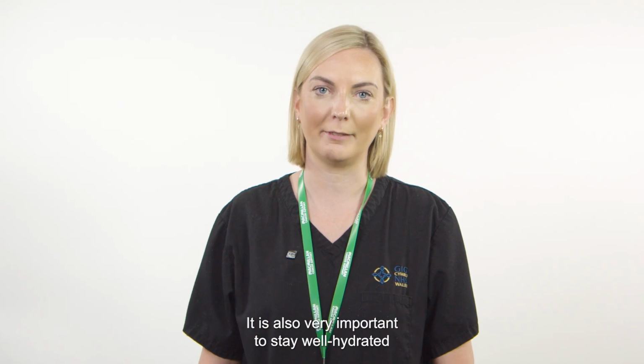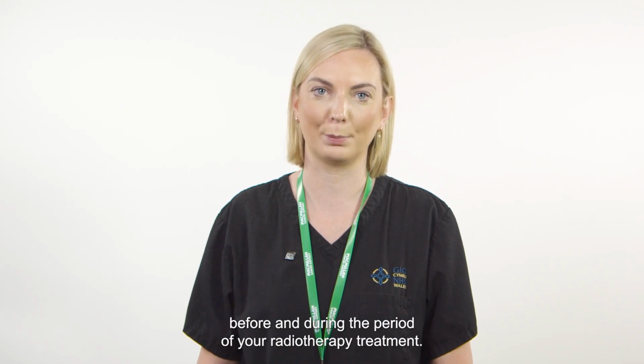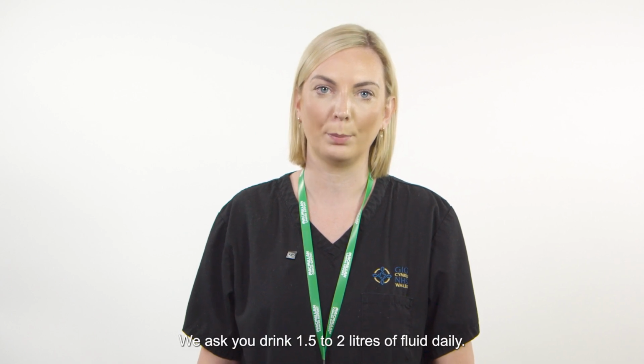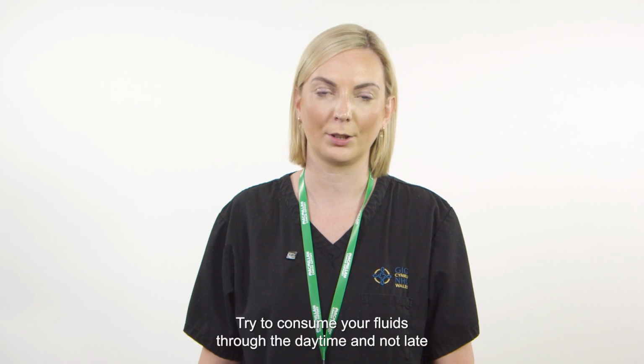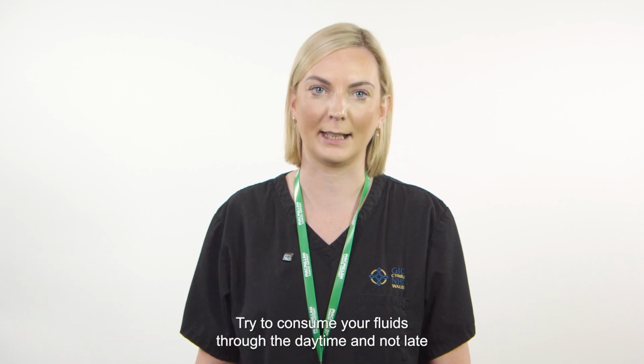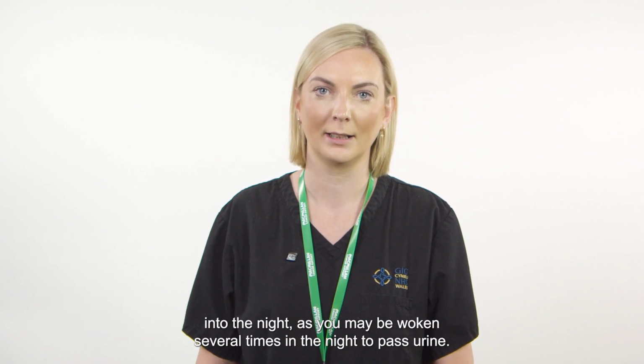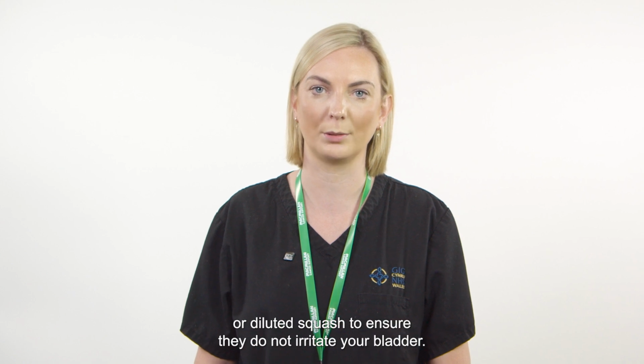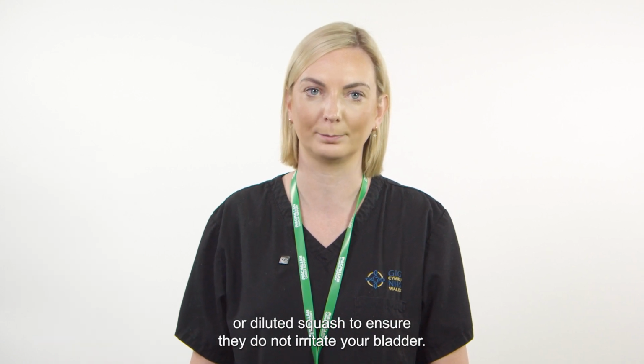It is also very important to stay well hydrated before and during the period of your radiotherapy treatment. We ask you to drink 1.5 to 2 litres of fluid daily. Try to consume your fluids through the daytime and not late into the night, as you may be woken several times in the night to pass urine. These fluids should mainly consist of water or diluted squash to ensure they do not irritate your bladder.